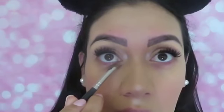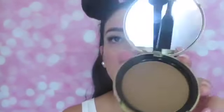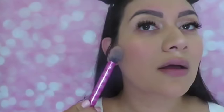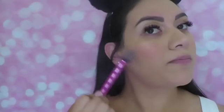I just kind of go on the inner corners of my eyes with this Chocolate Soleil bronzer from Too Faced. And it looks like that. I'll take my Real Techniques brush. And oh my goodness, I love using this because it smells like cocoa. Oh, it has such a good smell to it. So I'm gonna take some of that. Go up and down.